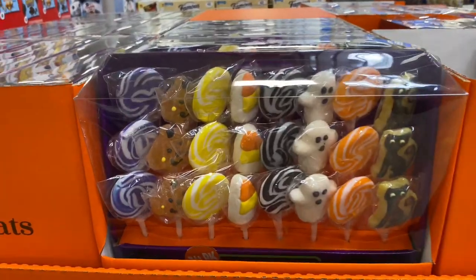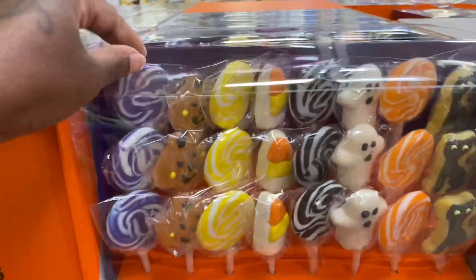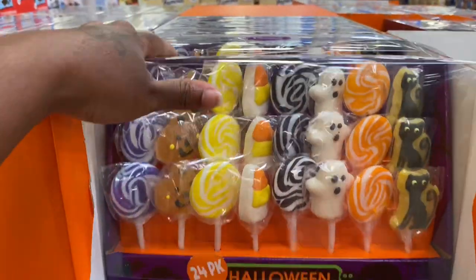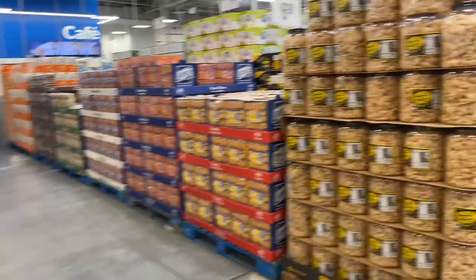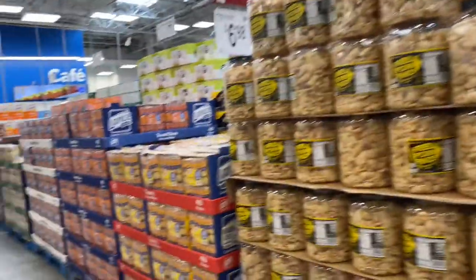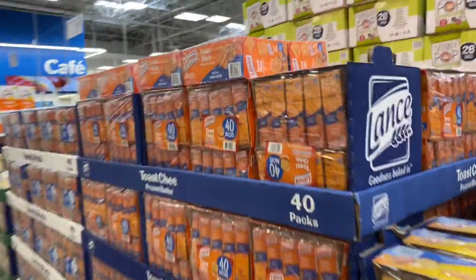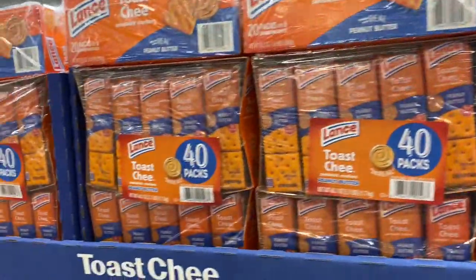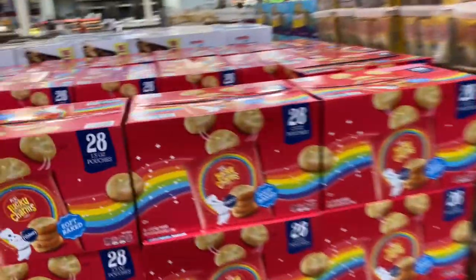Wow, look at this, you guys. 24 Halloween treats. These like little lollipops. Okay. And then they got their pork rinds. And more cookies on this aisle. I remember my grandma used to eat these Lance cookies. So throwback. Oh wow, they got Lucky Charms cookies.